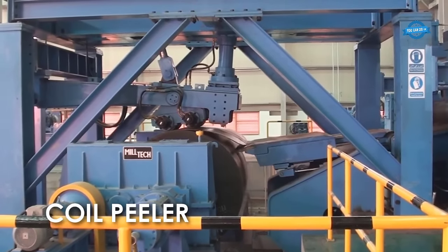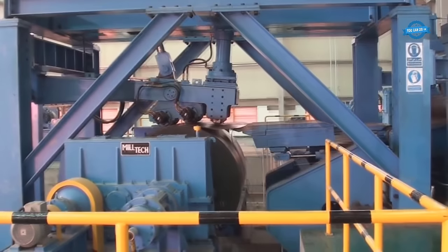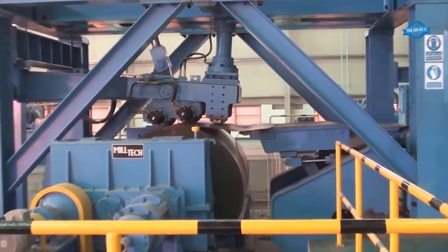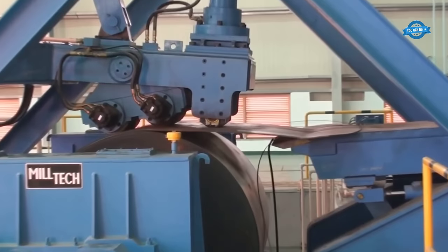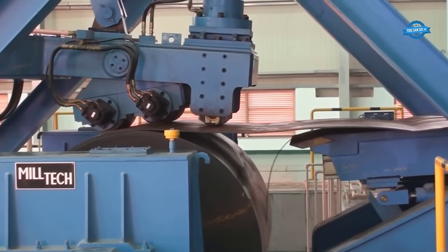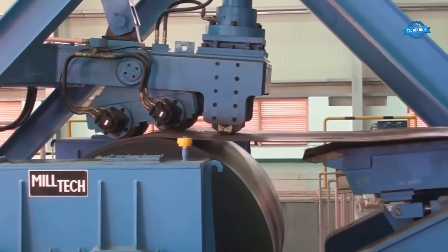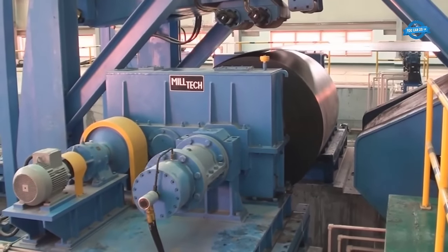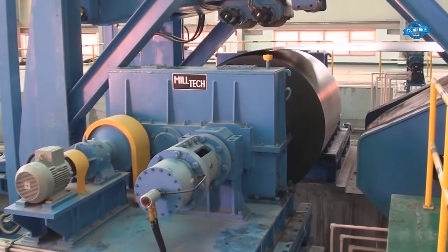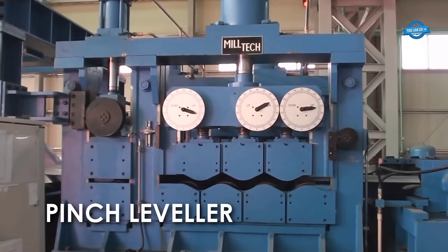The initial steps take place in the entry section, where a coil car is utilized to transport steel coils to the uncoiler. The uncoiler plays a crucial role in unwinding the steel coil, allowing for further processing. To ensure stability during this operation, a hold-down roll is employed. Once the steel coil is unwound, the coil peeler comes into play, peeling the leading edge of the coil and facilitating a seamless transition for subsequent processing stages.